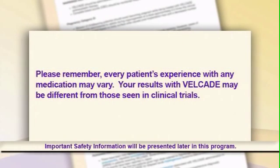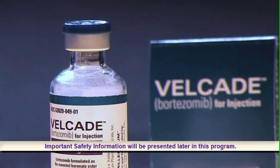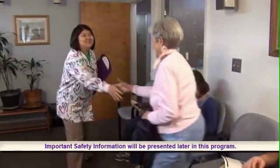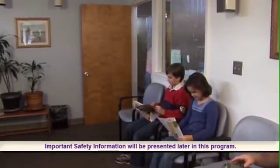Please remember, every patient's experience with any medication may vary. Your results with Velcade may be different from those seen in clinical trials. Like many cancer medications, Velcade is prescribed in cycles. The duration and number of cycles depends on whether or not the patient has been treated before. The medication is given as an intravenous injection in your doctor's office. The office staff will help you schedule and keep track of your appointments.